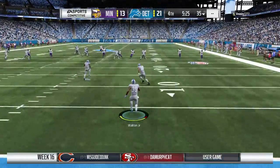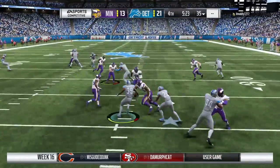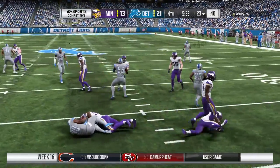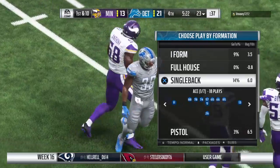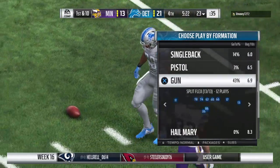That's fielded in the end zone, and he'll get across the 20 before he's brought down at about the 23-yard line. And Detroit getting set to go now.